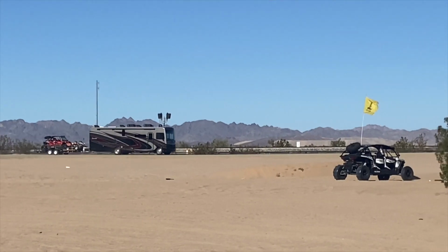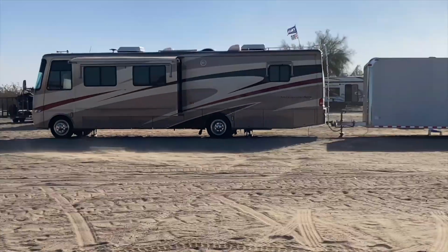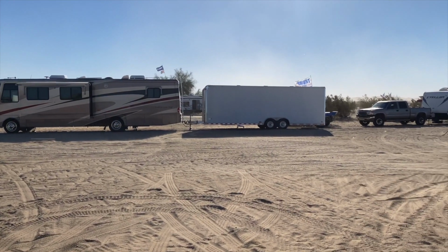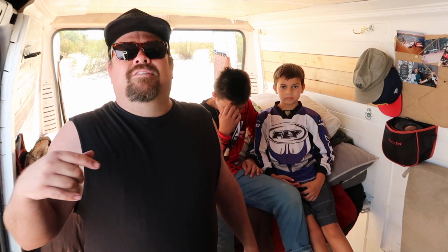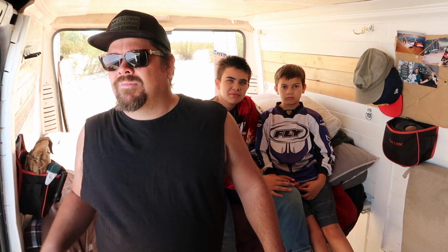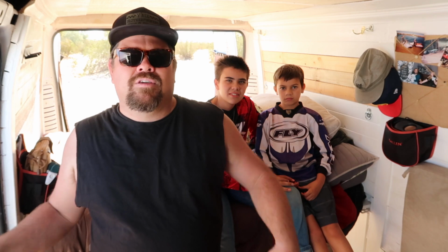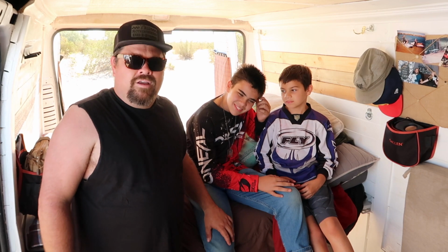And then you come across the great whites. The great whites are the guys with the bus. They come in like a Motley Crue tour bus, dude. Then they have this huge triple axle enclosed trailer that matches the bus. And then they pull out this $200,000 sand car, and it's like gold plated. They have so much freaking money, it's insane. And then they got these sound systems, coolers, barbecues and flags. It's the best place in the world. It's heaven on earth here at Glamis.